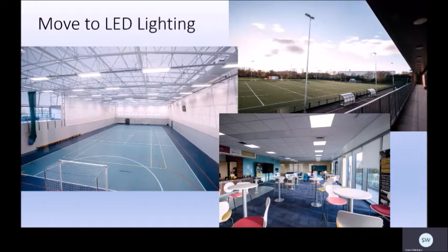So images you can see here, these are all from our sports centre. The sports barn, we have LED lighting. All of our sports pitches are now lit with LED, and there's an image of the cafeteria there, which has got LED lighting. It's particularly noticeable in our waste streams, the change in lighting. We used to produce a lot of waste fluorescent bulbs, but those have really dropped off now as we've changed over to LED lighting. And no doubt the LED changeover will have contributed a good amount to our carbon reduction figures that we're seeing now.